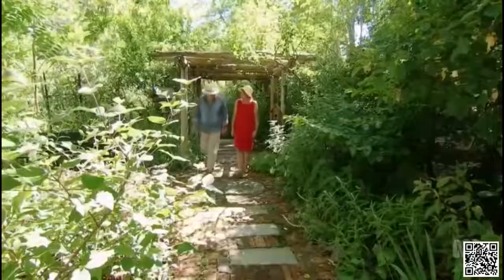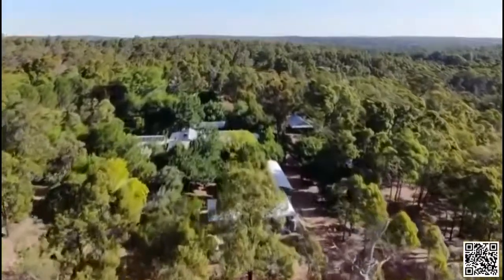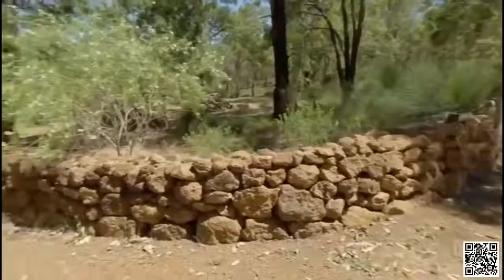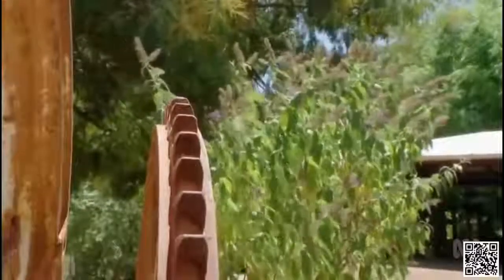But that's just what Robin Longley and husband John set out to do 40 years ago on 10 hectares in the Darling Ranges. Yes, we built the house. It's built out of recycled materials, which was not very common 40 years ago, so recycled materials were very, very cheap. John was working as an engineer, and so he loves earthworks, he loves brick paving, he loves building rock walls. I'm the gardener and he's the construction manager.